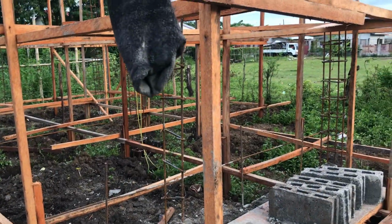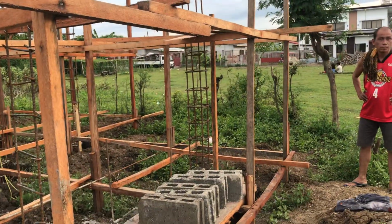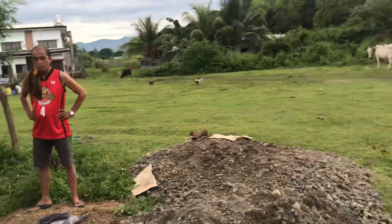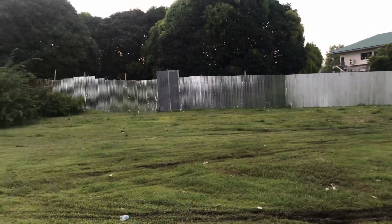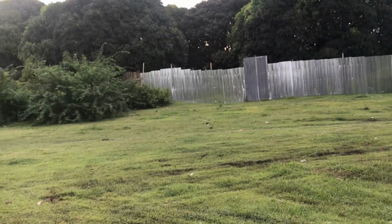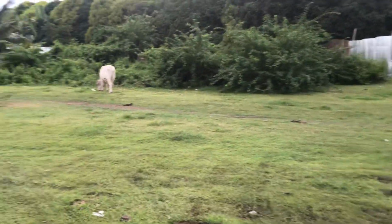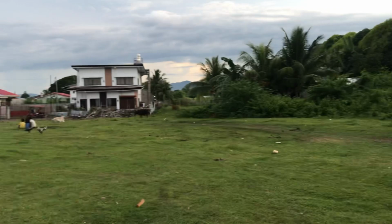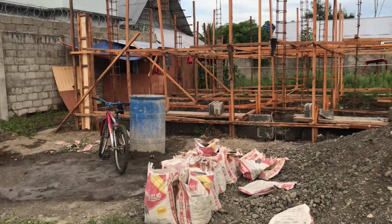Estimated time of finish is going to be 3 months, but it depends on the weather. They're working Monday through Saturday, but this Saturday it was raining so bad that they could not do anything. But it's coming along well.